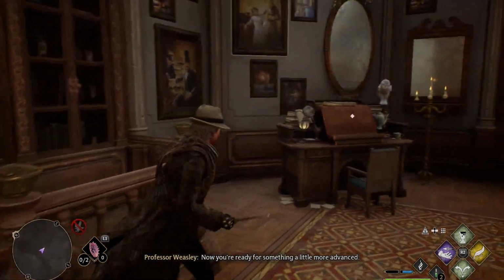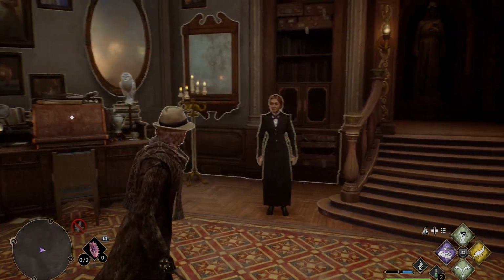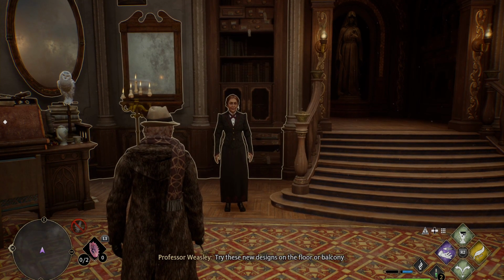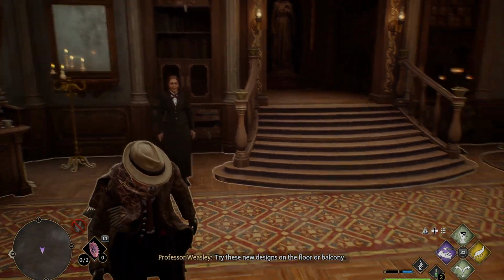Now we are ready for something a little more advanced. You can use the altering spell directly on the room's architecture. Try these new designs on the floor or balcony.